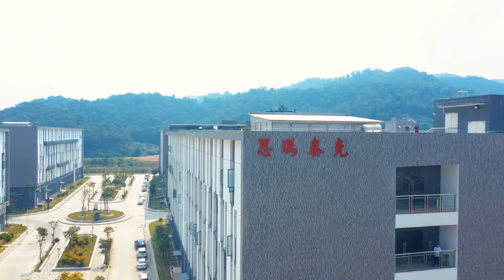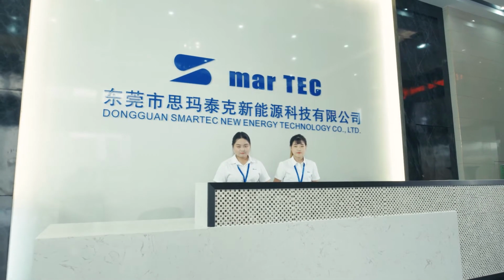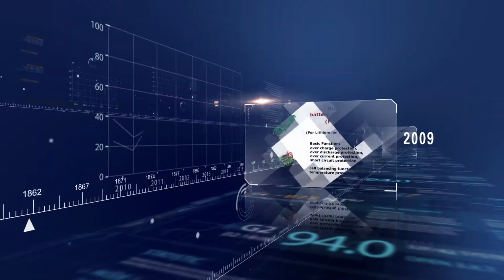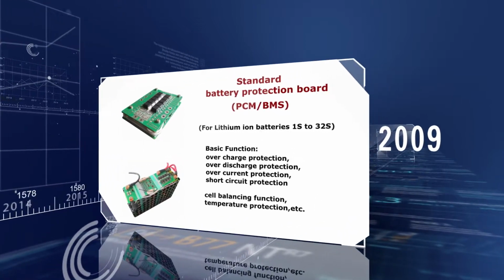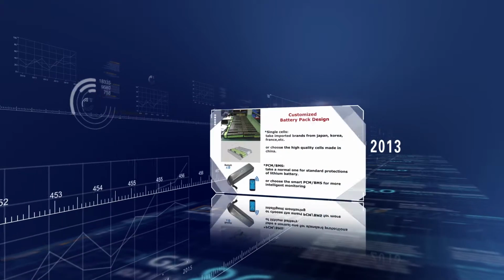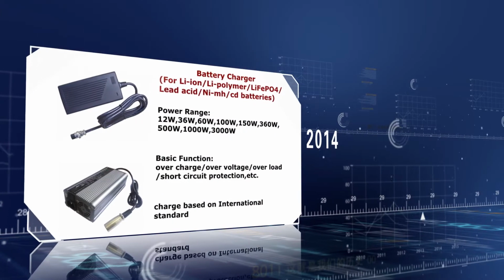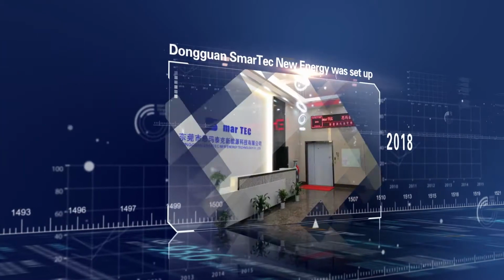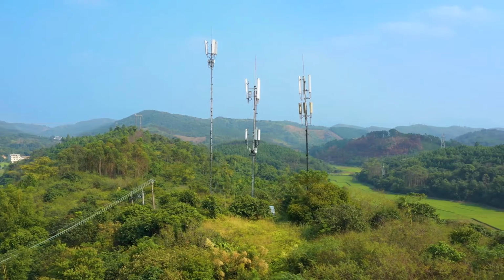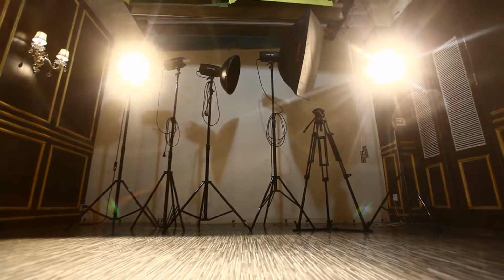Dongguan Smart Tech New Energy Technology Company, founded in 2008, is a high-tech manufacturing enterprise engaged in the R&D, production and sales to provide the Battery Protection Board (PCM) BMS, Smart BMS Battery Management System, Integrated Battery Pack Module Solutions, battery chargers, and relevant battery products. The products are mainly used in bulk charter vehicles, electric vehicles, solar energy storage, medical equipment, garden tools, emergency lighting, and other fields.